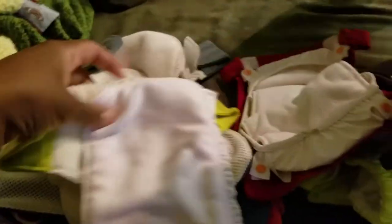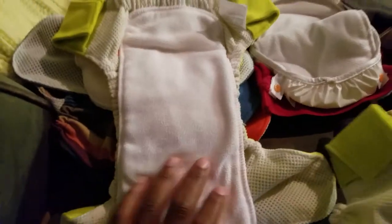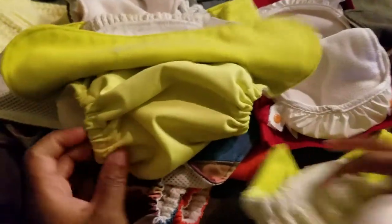Like this. Yeah, you can do it just like that. You just lay it on top. You do the same thing with the disposable. You just lay it on top just like that. You fold it over baby. Make sure the edges go around their legs. And you snap it, with the Velcro.